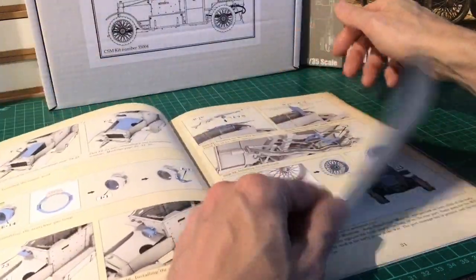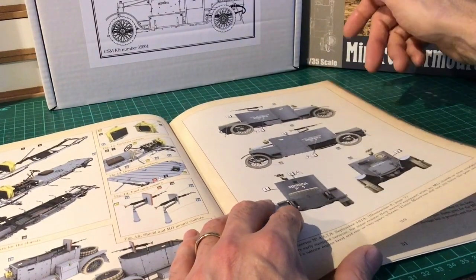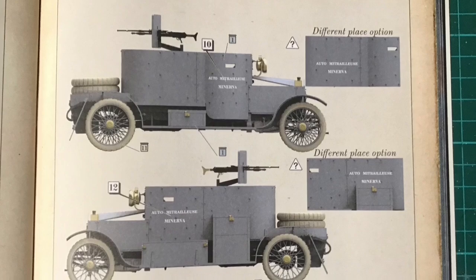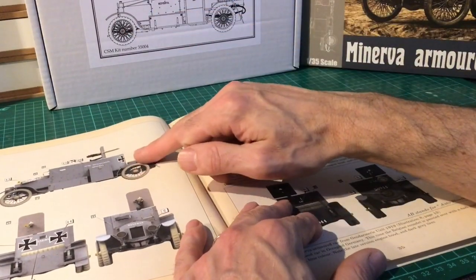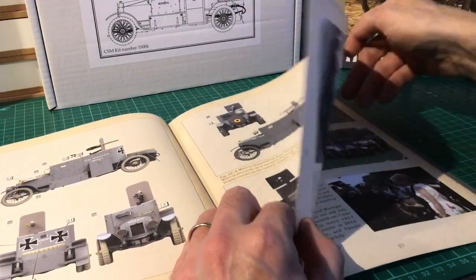So a few pages of instructions, and then by the time you get to page 29, you're onto the painting guides, like we saw on the side of the box. And again, you can see the different options for painting, and also obviously what decals you want to use. Nice camouflage scheme that they include there. The German captured Minerva, and then I think that's the gendarmerie one. So there's plenty of options there depending on when and where you want to use it.